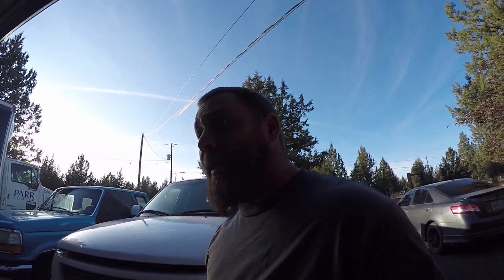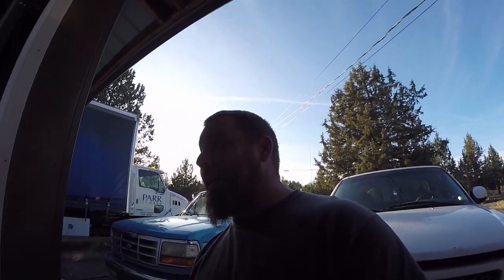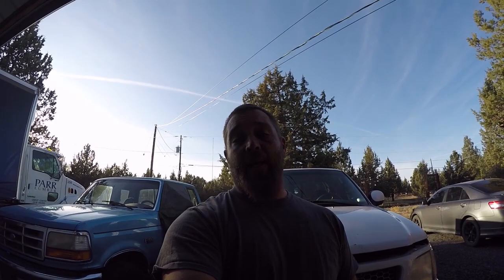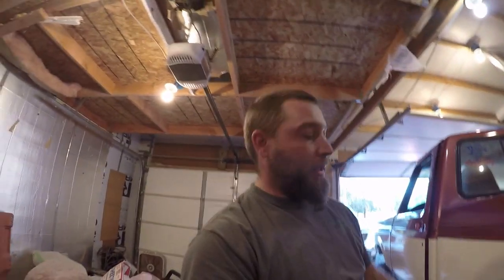As far as the red and white truck goes, I've got about a week to have this finished. I gotta have it finished by hunting season. So this upcoming Sunday is going to be my day to get it 100% finished and driving on the road. I shouldn't say 100%, but at the same time, there's a lot I got to do.